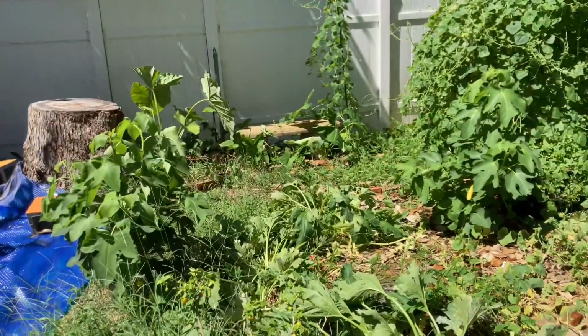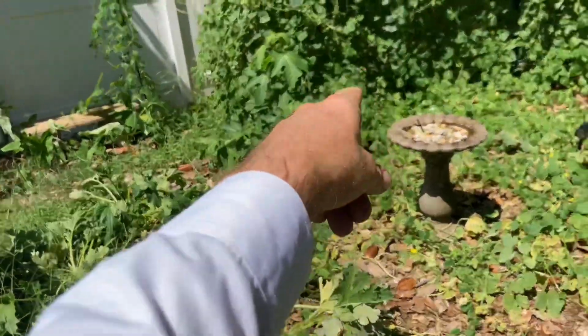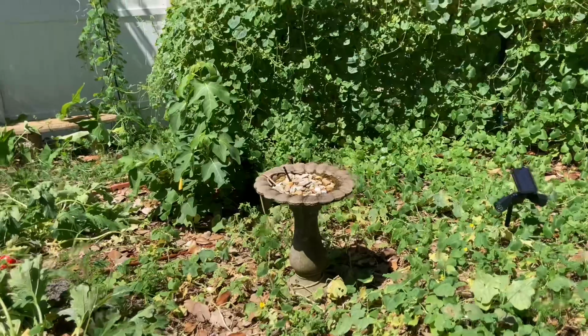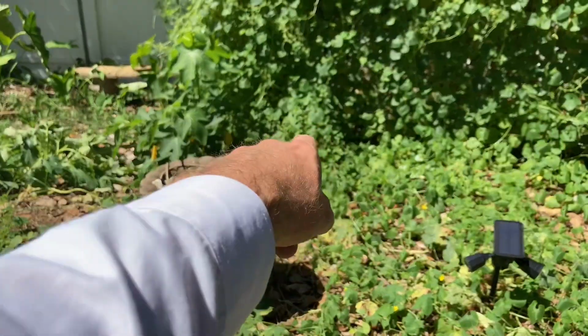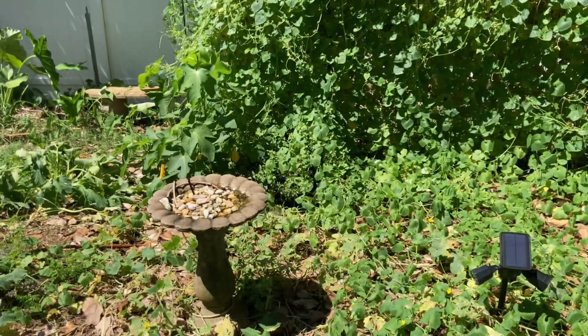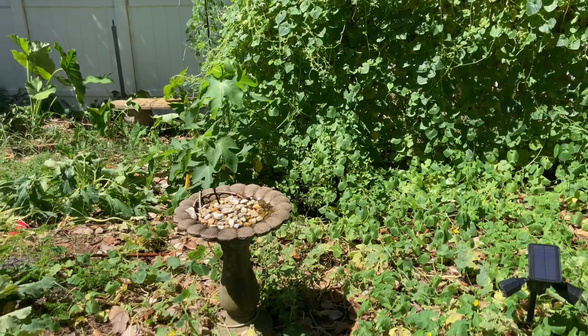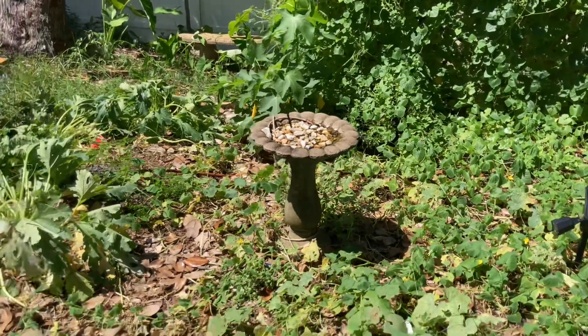I'm gonna have to figure out a control for those, but you can see the Kiwano has taken over that chocolate mint plant over there, and the chocolate mint seems to be surviving right now for the most part, but if I don't get buds out of this soon, I'm gonna have to end up cutting out whatever I can of that, because it's just getting to be too much.